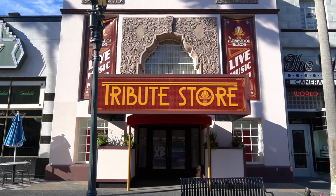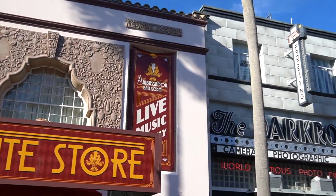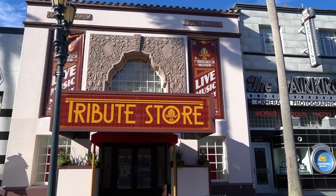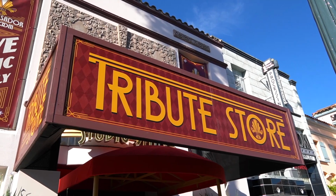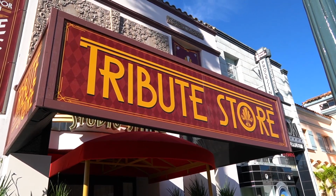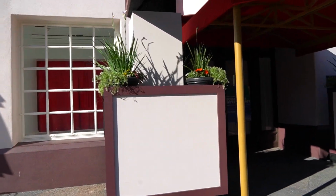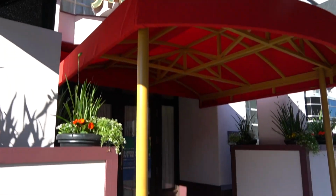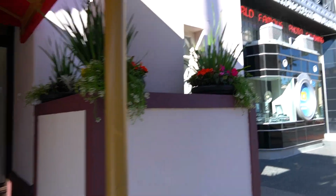This is so cool, man. I love the look of it. I love this up here too, the Ambassador Ballroom, live music nightly. That's so cool. It's a bit of a closer look here. This is pretty cool. I love that look, man. I mean, it does kind of have a Mardi Gras theme to it, but this is cool. And you can kind of see here, they've put these little planters here too, which are cool. You can still see the studio styles behind it, but this is awesome. I love that.